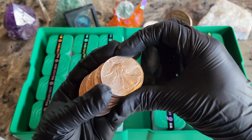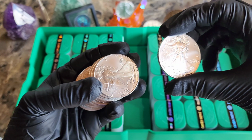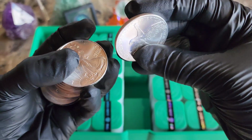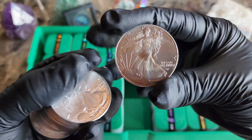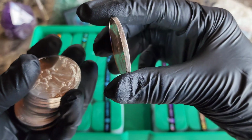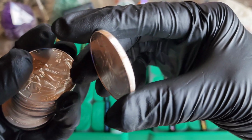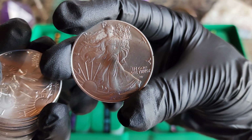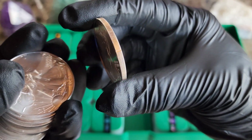That's interesting. So they're putting them in there in different directions. So these are all 2023s. So they're type 2. And there should be a security mark somewhere on these. And honestly, oh, there it is. Right there. See that missing reed? And it looks like it's about the 3 o'clock position by the Y in Liberty.